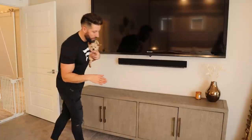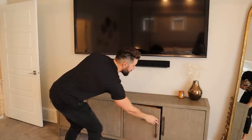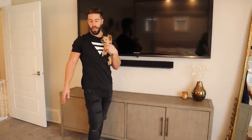It's a fun piece. We also just got this media cabinet, also Restoration Hardware, so it matches our bed. We keep some blankets in here, so it added some perfect space. We're gonna keep baby stuff on the other side. Yeah, we'll keep some diapers over here.